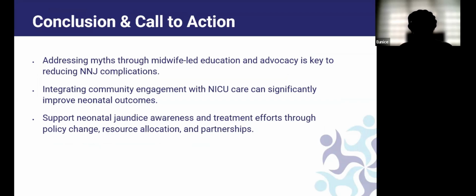So at this point, we are coming to the conclusion of this presentation. What have we been talking about for the past few minutes? We're addressing the myths and misconceptions with regards to neonatal jaundice through midwife-led education, professional, expert-led education, and advocacy is key to doing this. It is very important. The advocacy campaign, we can't take that out.